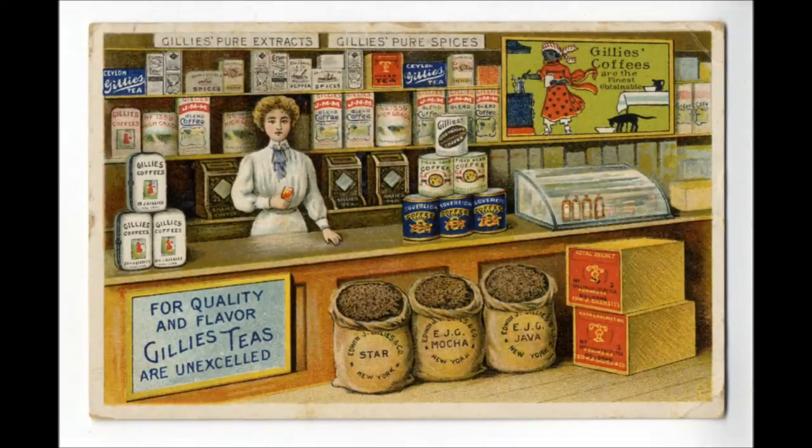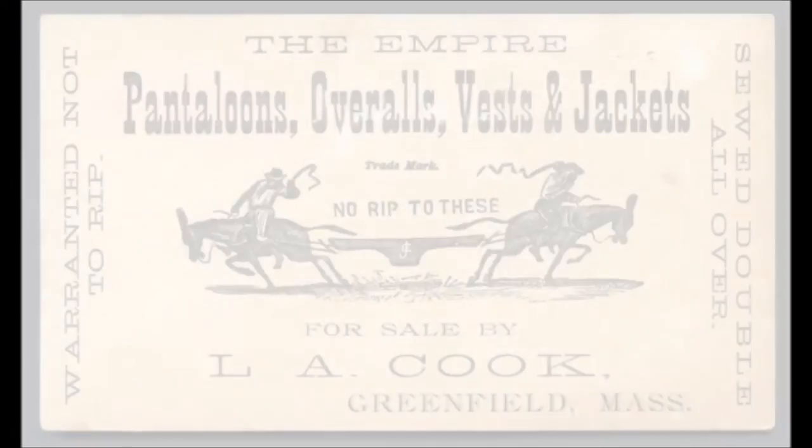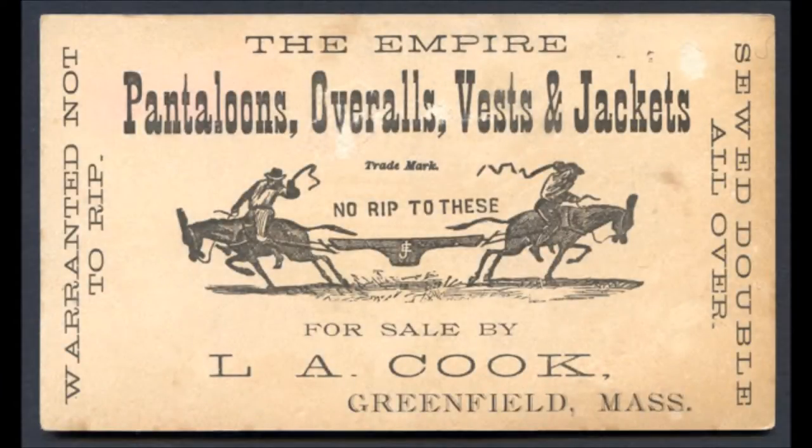These trade cards featured an image on one side, usually places, American presidents, animals, or comic characters, and the company's details on the other. The card's potential as a promotional tool was clear, and more companies began producing them.